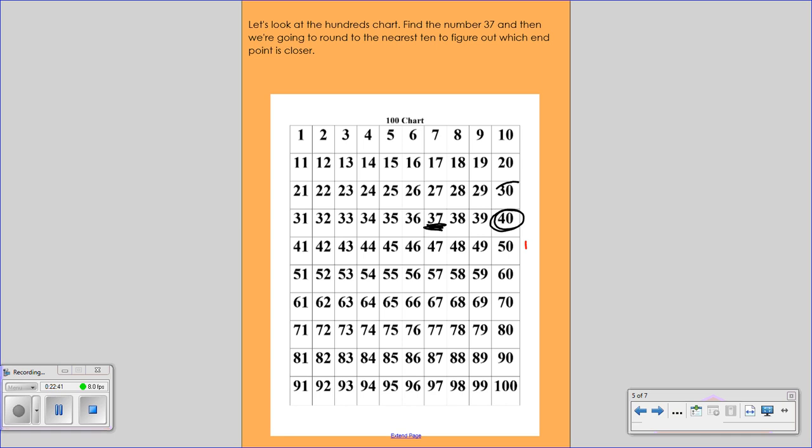30. Very good. 30 is going to be in front of 37. 40 is going to be after. Which of these endpoints, 30 or 40, is going to be closer to 37? It's a little tricky because 30 is up there, but which one's going to be closer? Gabriella, which one's closer to 37? Is it closer to 30 or closer to 40?